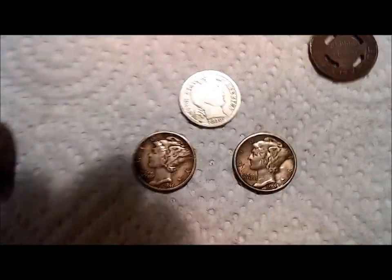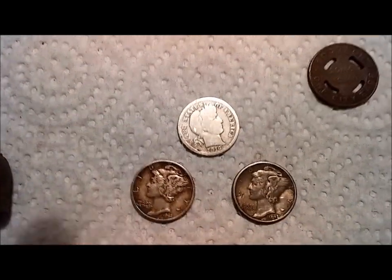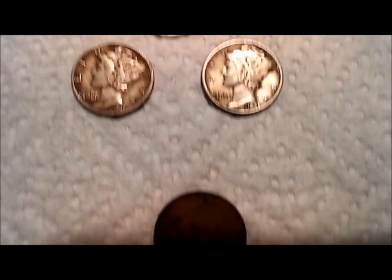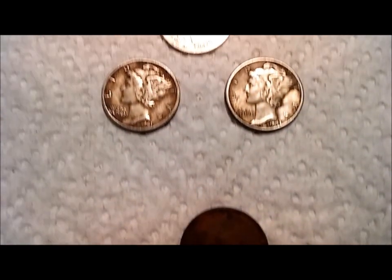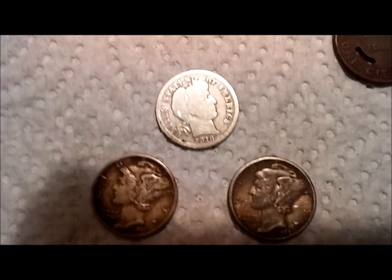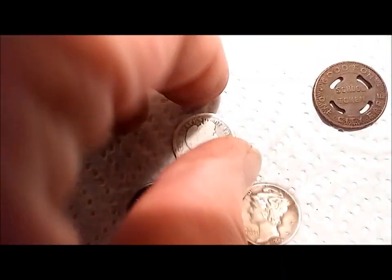2 Mercs out of there, 1941, 1943, both out of the same hole. Found both of them. One went about 20 feet downhill, got the wheat penny out of there, and then I kind of swung around and came back up around to the top side where I found these 2 Mercs in the same hole. About 20 yards up the hill, pulled out that 1916 Barber.